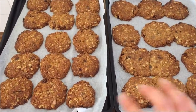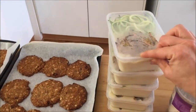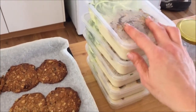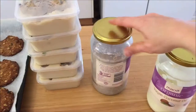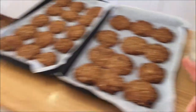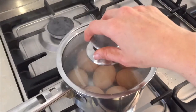So just to recap, we've got our muesli cookies, my Asian chicken meatballs with zucchini noodles and cauliflower mash, which are all packaged ready to go for my lunches this week. My Bircher muesli chia pudding for the week. My 5-minute mayo in a jar, the perfect addition to any fridge. And last but not least, I just boiled some eggs for snacks this week.